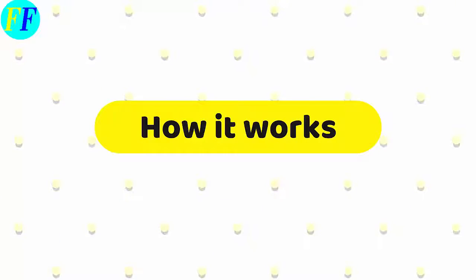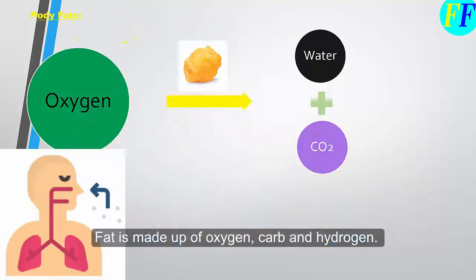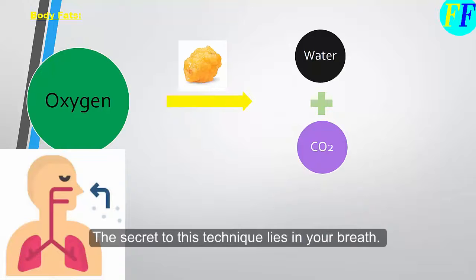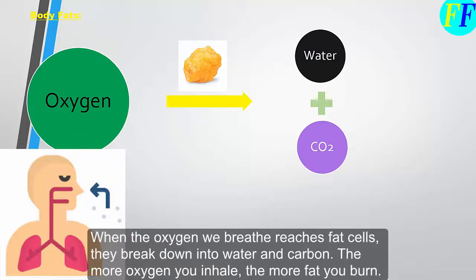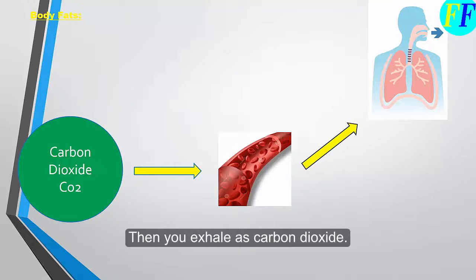How does it work? Fat is made of oxygen, carbon, and hydrogen. The secret of this technique lies in your breath. When the oxygen we breathe reaches fat cells, they break down into water and carbon. The more oxygen you inhale, the more fat you burn. Then you exhale it as carbon dioxide.